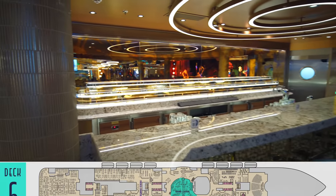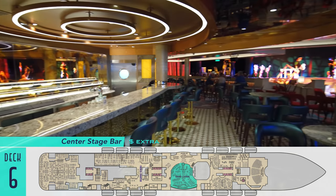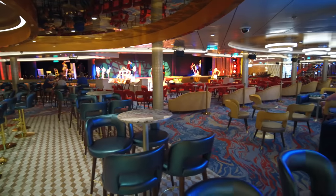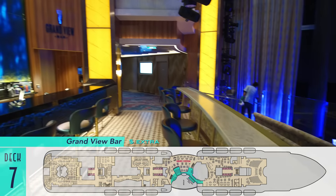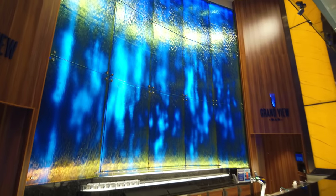Even though the atrium has been dramatically reconfigured on Mardi Gras, as I'll soon showcase in the entertainment portion of the video, its center stage bar continues to serve the venue's first floor. And its second floor is covered by the Grand View Bar, a great spot for watching shows, as well as passing scenery when the windows are open.